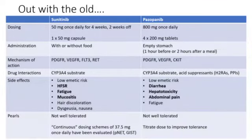So initially, sunitinib and pazopanib were used earlier in treatment of metastatic renal cell carcinoma, but these now have been more shuttled to other recommended regimens for clear cell. For non-clear cell, however, you still might see sunitinib listed as that first-line preferred regimen. However, that's listed alongside clinical trial. So we know that those patients with clear cell or non-clear cell don't have as many options, unfortunately.